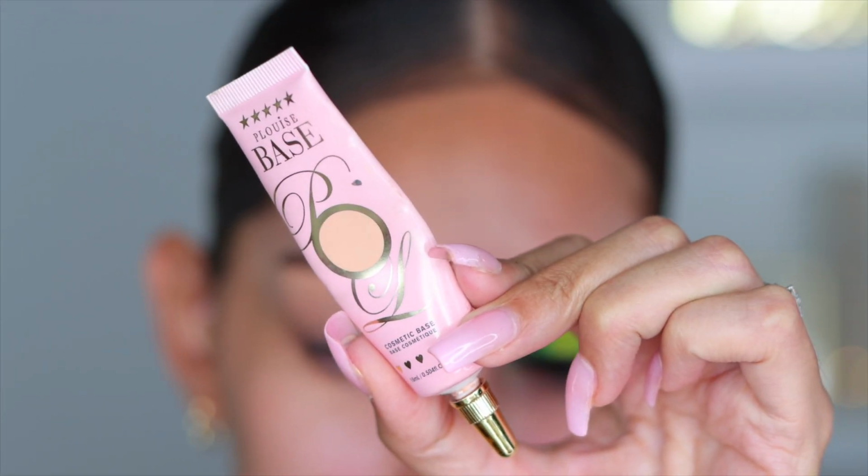And of course, without further ado, if you would like to see how I got this really beautiful halo green eye, just keep on watching. You guys, let's get started with today's look.